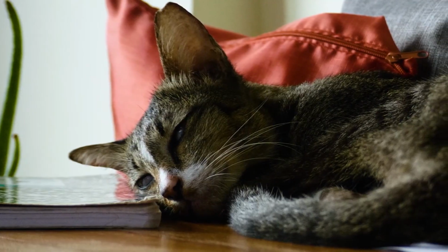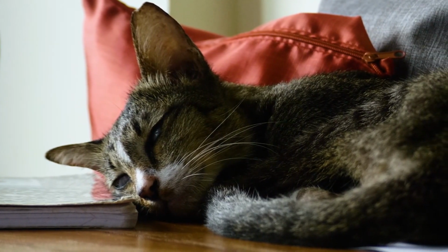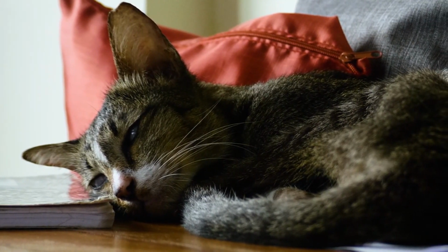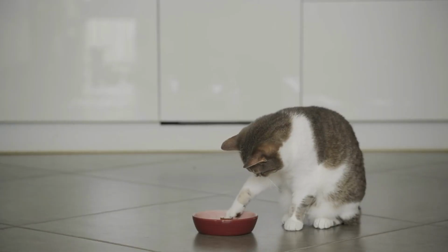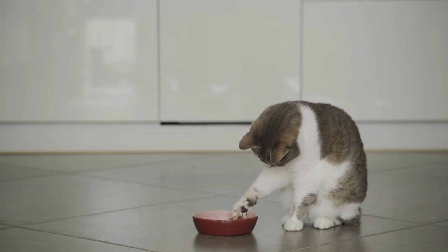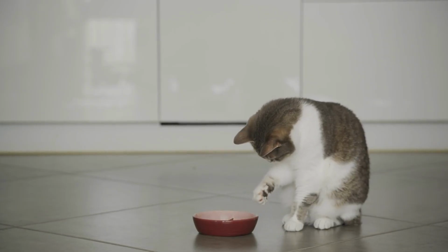Iron-deficient cats might appear lethargic, have pale gums, or have trouble breathing, even with minimal exertion. In severe cases, iron deficiency anemia can lead to organ damage and weakened immune function. Iron deficiencies are less common in cats that eat a balanced diet, but they can still occur in certain situations, such as if a cat is not consuming enough animal-based protein or if there's an underlying health issue.